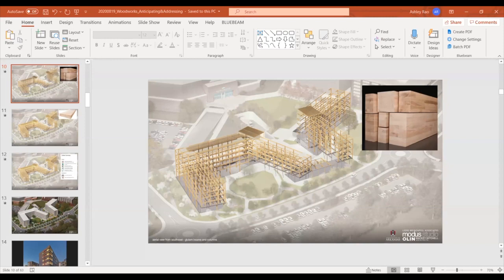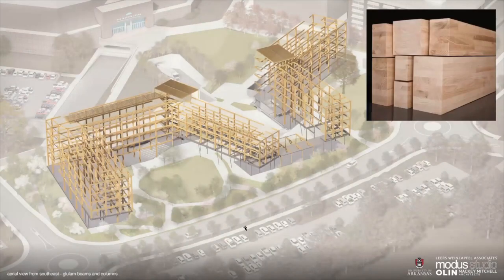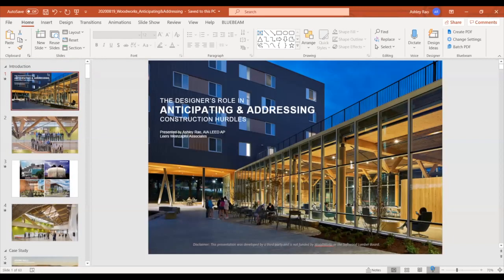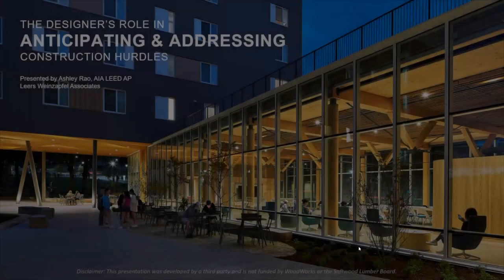This is a 708-bed, 202,000 square foot dormitory complex under construction in Fayetteville, Arkansas. Currently the largest dormitory project in the U.S. to be constructed using advanced timber technology. Ashley, as always, we're thrilled to have you, and we're looking very forward to your presentation.